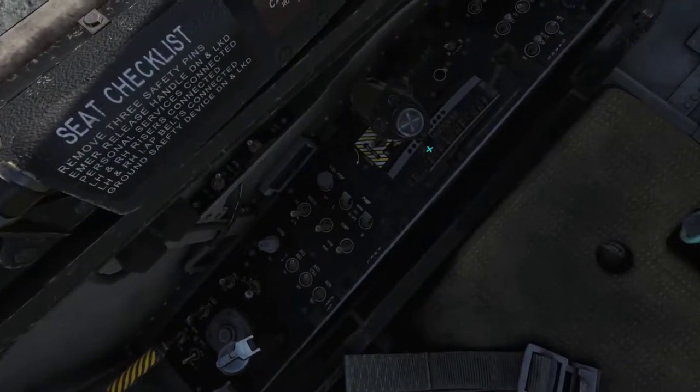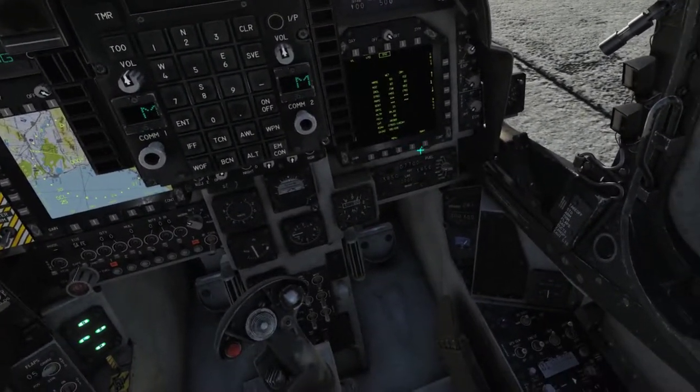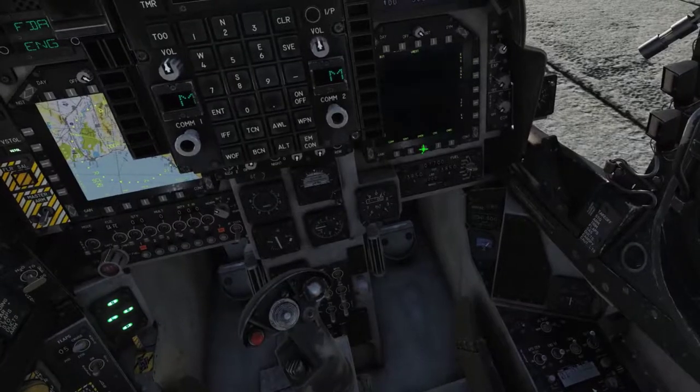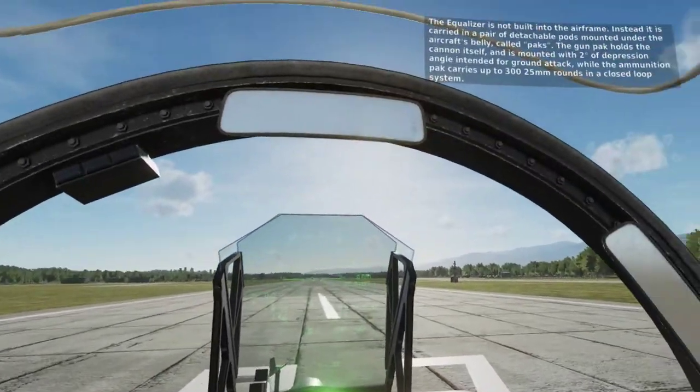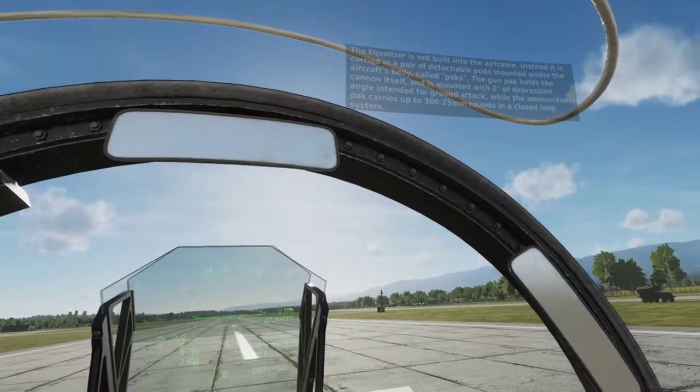The Equalizer is not built into the airframe. Instead, it is carried in a pair of detachable pods mounted under the aircraft's belly, called packs. The gun pack holds the cannon itself, and is mounted with 2 degrees of depression angle intended for ground attack, while the ammunition pack carries up to 300 25mm rounds in a closed-loop system.